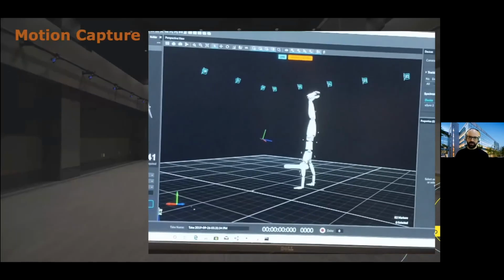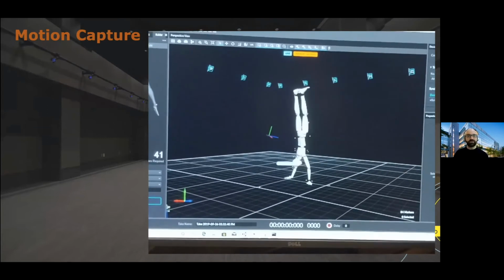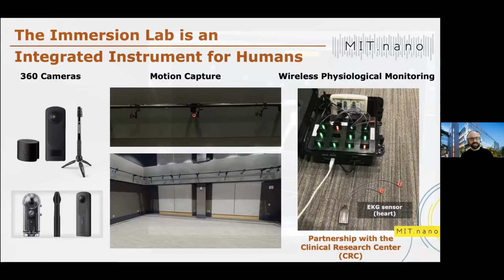Motion capture. We'll hear a lot today about motion capture in dance and biomechanics, but the space, this reconfigurable space that is the Immersion Lab, is instrumented with cameras that allow us to track markers and understand how people and artifacts are moving around. The Immersion Lab is an integrated instrument for humans, bringing together sensors of optical sorts, of radar sorts, 360 cameras, motion capture, and wireless physiological monitoring that really allows us to put the specimen of the human into the space, and understand how they move and interact and their signals of response.